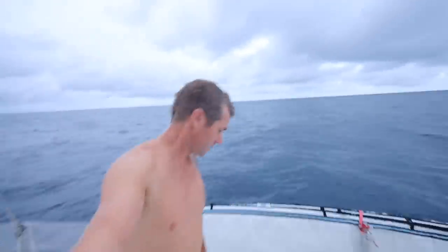Land ho! You can see the Seychelles after, I don't know how many days at sea. 10? Seems crazy that it's the same amount of time as from Thailand to Maldives, but anyways, we can see the Seychelles. They're covered in a layer of mist and clouds. It's beautiful. Reminds me of the Marquesas.